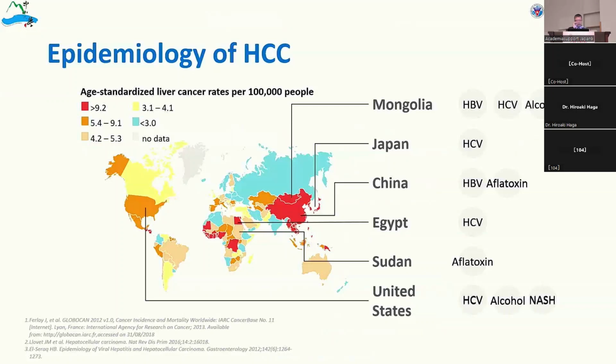This is the epidemiology of hepatocellular carcinoma. As you can see, most of them are related to hepatitis B or hepatitis C, especially in Japan, Egypt, United States, and maybe in Europe. HCV has been the dominant type of hepatocellular carcinoma, at least right now. And even in Taiwan, where HBV is hyperendemic, HCV also accounts for 30% of HCC patients.